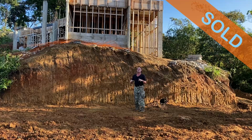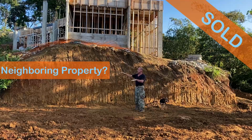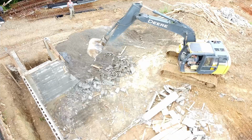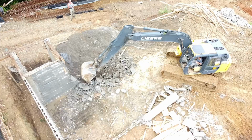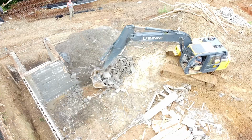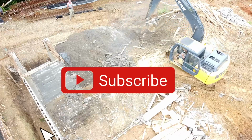The owner of the 90-day challenge made his neighbor an offer to buy the property, and now we're going to extend this 90-day challenge to include more building on this new lot. The previous owner is happy because while he did lose money in the construction, at least he was able to get his money back for the lot. I'm excited to see what else we can build on this lot in Costa Rica.